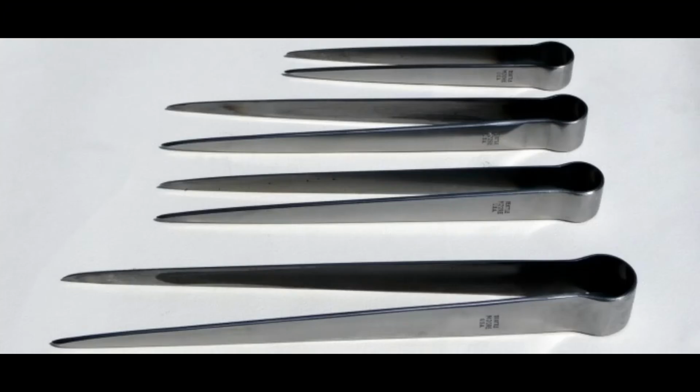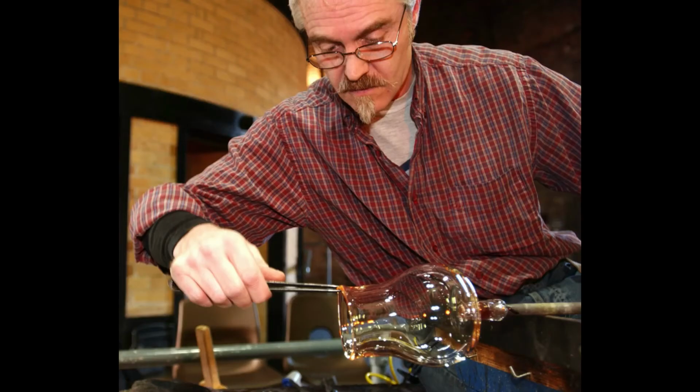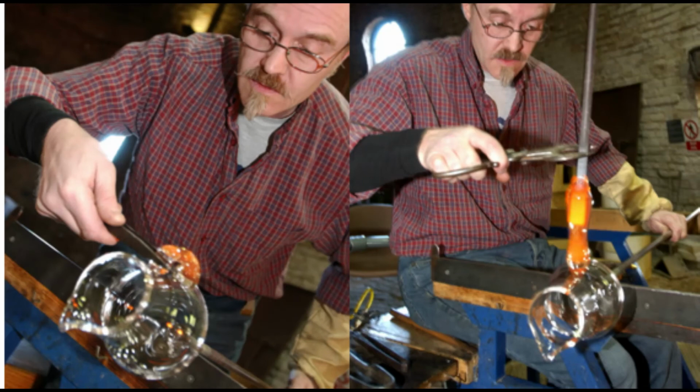Tweezers allow the glassworker to manipulate hot pieces of glass. Their long, narrow construction makes them easy to manoeuvre when sculpting small pieces of molten glass. Pontilline again brings small gathers of glass to add handles to jugs, and stems and feet to stemware.